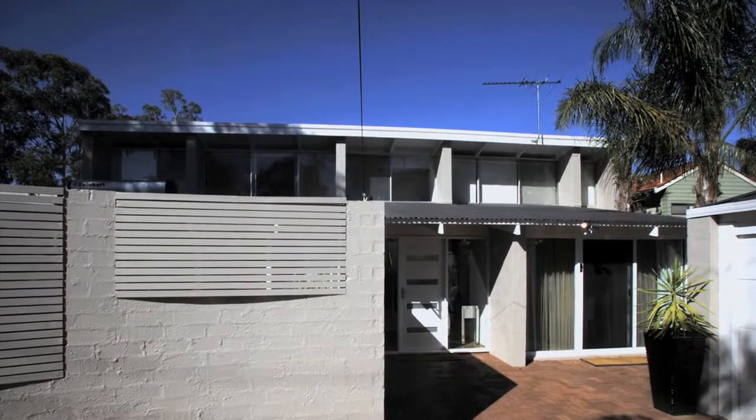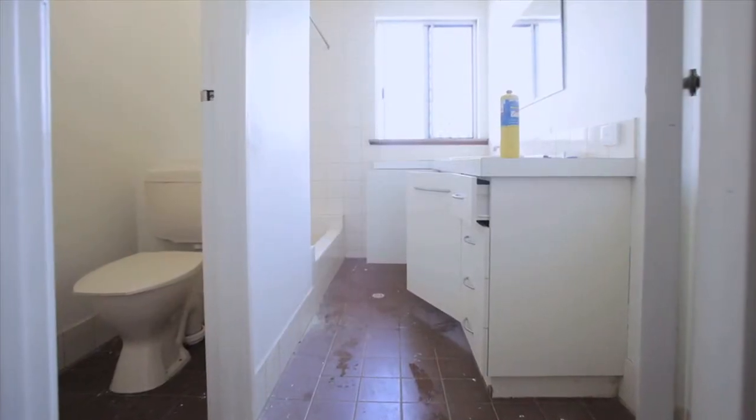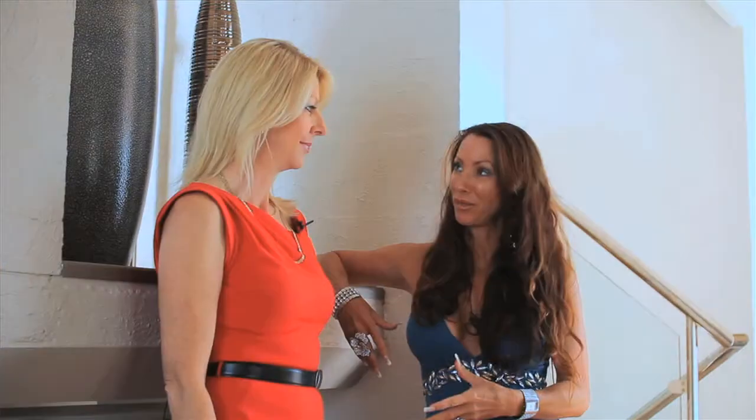I'm here at Mount Hawthorne. Now I've got my gorgeous agent Sam come back to do the appraisal. How are you? I'm good, thanks. Now this was quite a massive transformation, and we've come back to see the family after a year of them living in here, and they're pregnant now, family orientated. This home was going to cost about $350,000 to renovate with other builders, and we did it for $150,000.